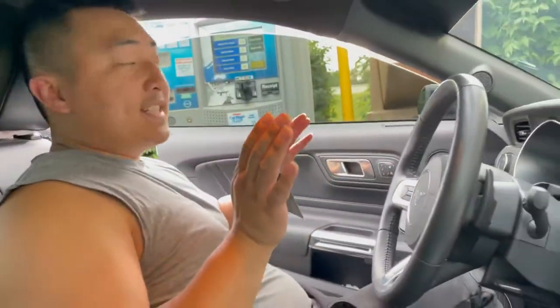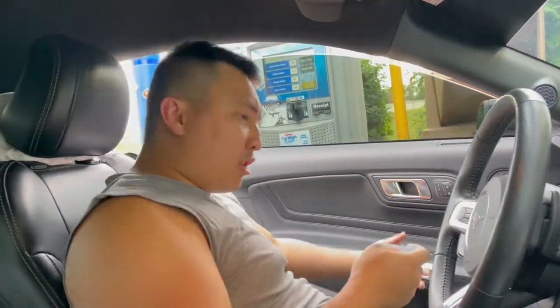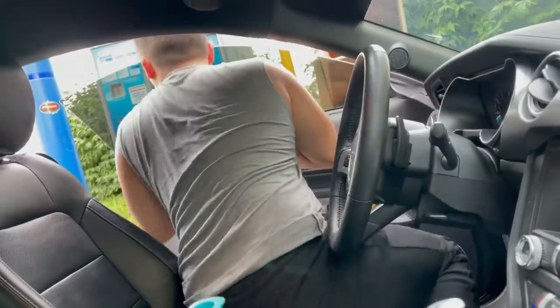Just got the windows tinted, and you cannot roll down your windows for probably 5 to 7 days. So what you gotta do now is get out of the car.